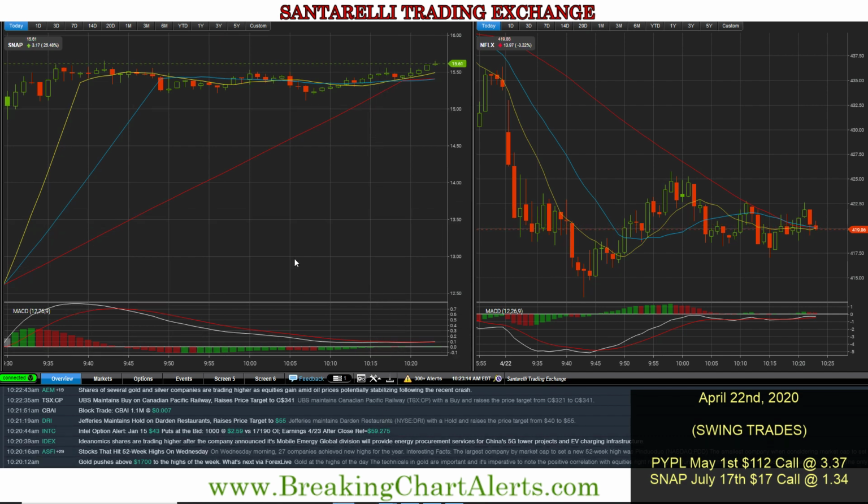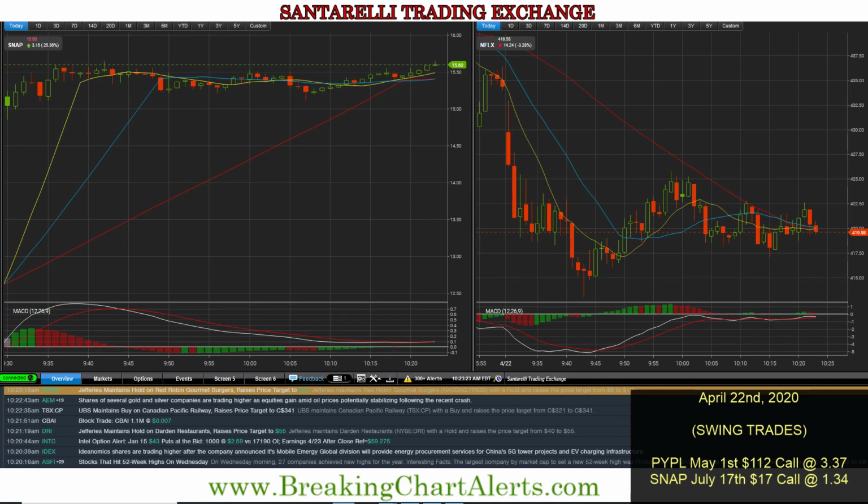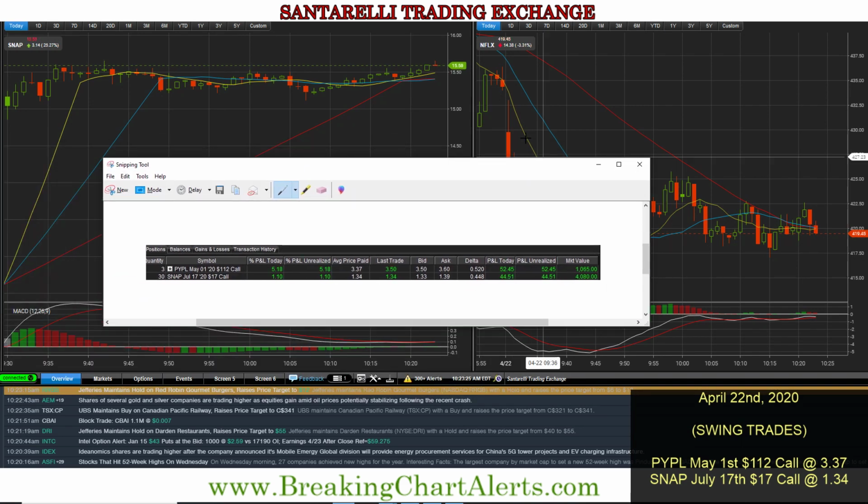Here's the trades that we just made now. I'm telling you, I think next week we're going to be able to start increasing the size of these trades. It's been killer making such small trades lately, but got about $5,000 invested in today's trades. We have the PayPal May 1st 112 strike call and the Snapchat July 17 strike.